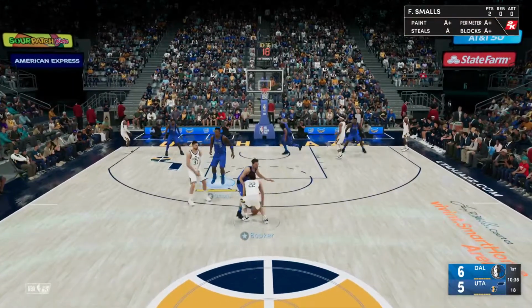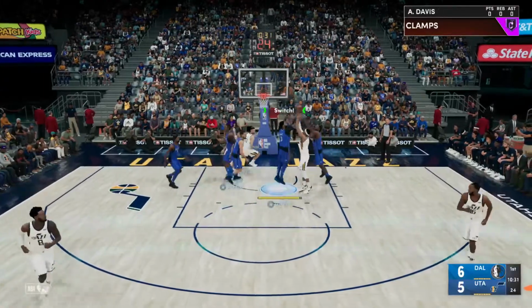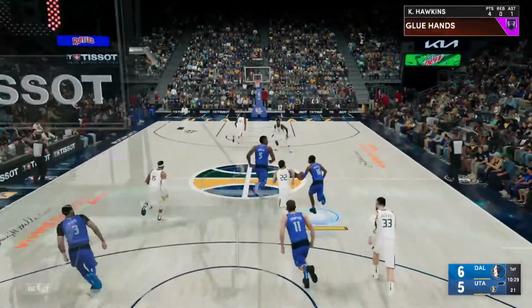And you know, guys, showing how dynamic a weapon he is for this offense, they feed off of that energy and ability to make plays. It gets them going.